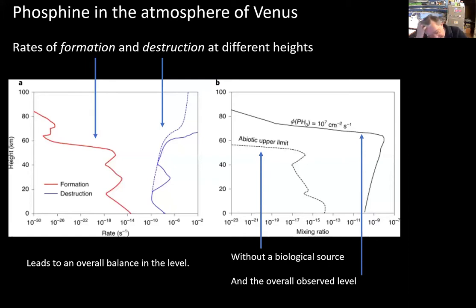And so the idea is that really they can't account for how much phosphine they actually found by a factor of 10 million unless there is another source of it. And really the only one that they haven't been able to rule out is a biological source, as we have on the Earth. So we have a lot of bacteria on the Earth that produce other chemicals like methane and hydrogen cyanide and other things, and indeed phosphine.